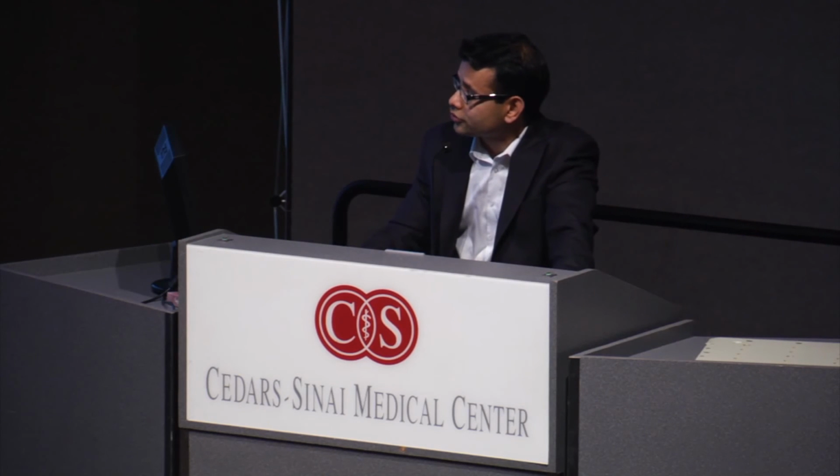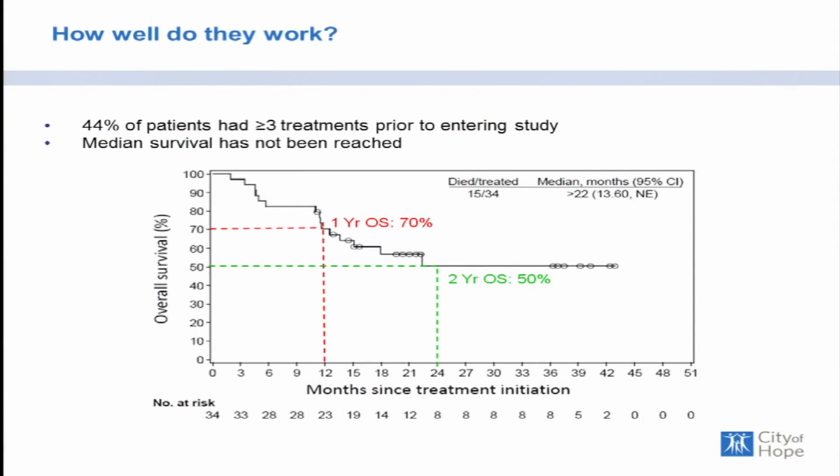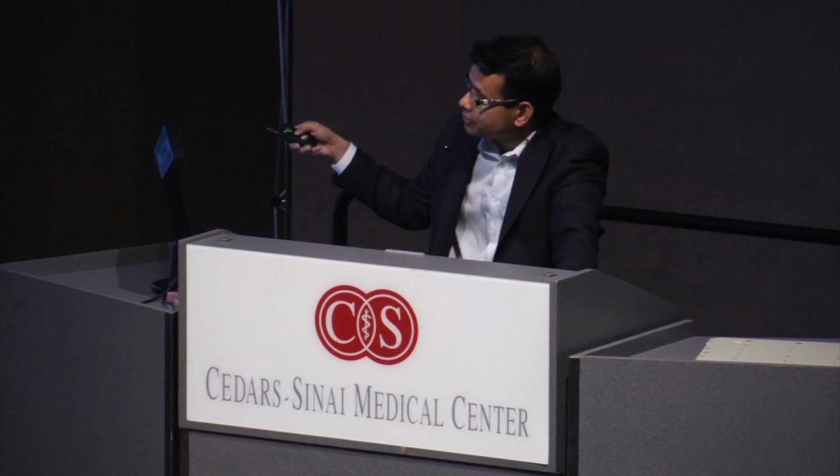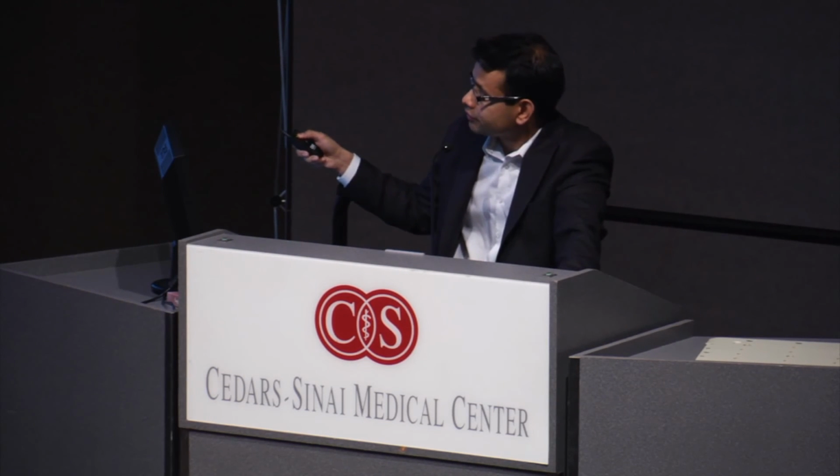So how well do these drugs work? Well, I'm actually going to focus on data for the one agent that perhaps has been tested to the greatest extent in kidney cancer so far, and that's a drug called nivolumab. So this is a PD-1 inhibitor, and just to rehash the mechanism of this agent, basically it's blocking that interaction between PD-1 and PD-L1 by binding to this very specific site at the surface of the T cell.